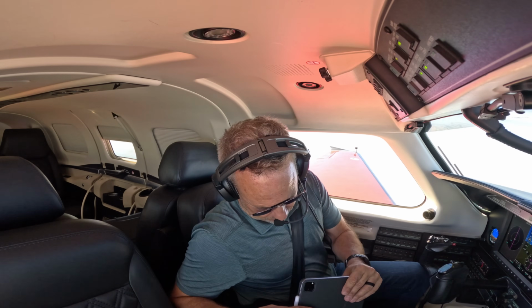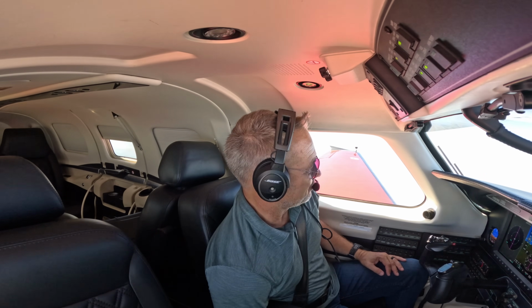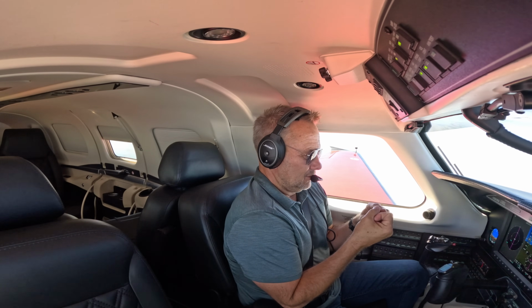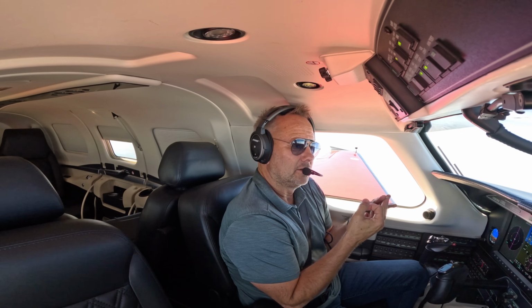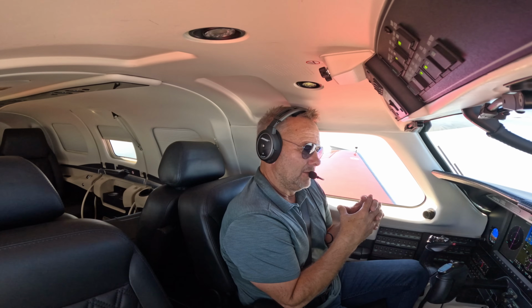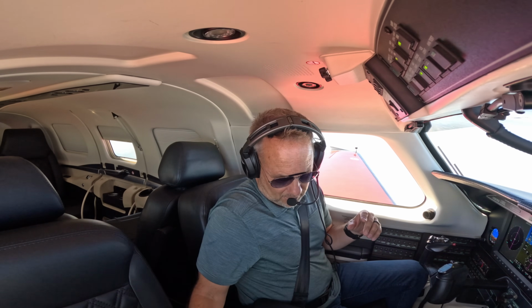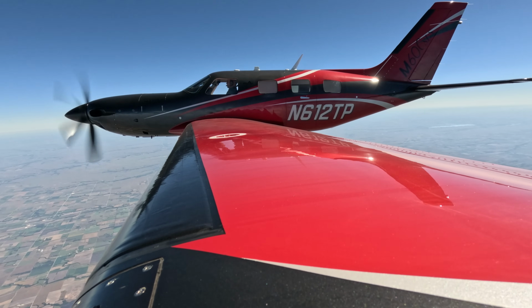So Meridians had that kind of benchmark, 260 knots true at 26,000 feet on 260 pounds of fuel an hour. And that's really what this airplane does. The big difference about this airplane is the useful load. So let's get the book and look at the useful load on it.